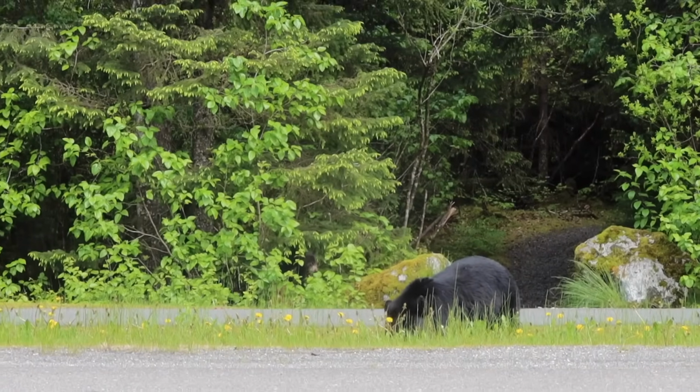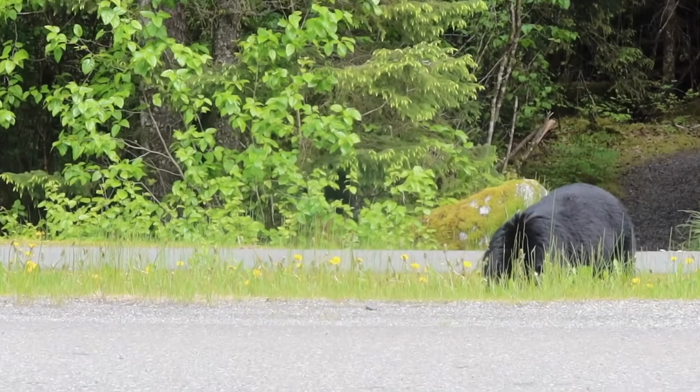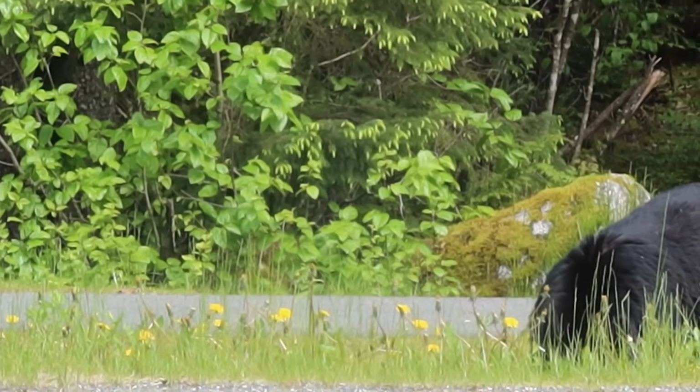Okay, so look at the cubs. Oh my gosh. Are coming out of the woods right behind.